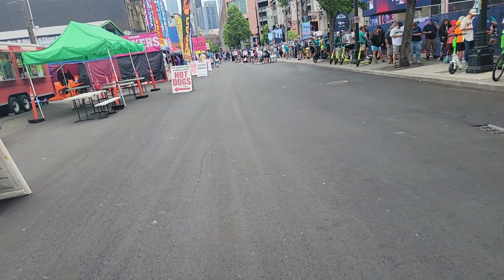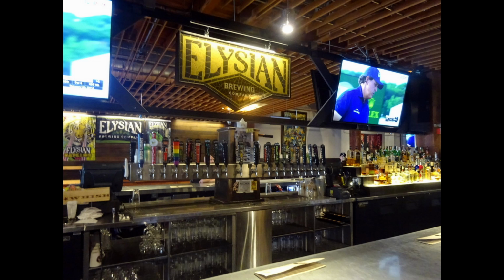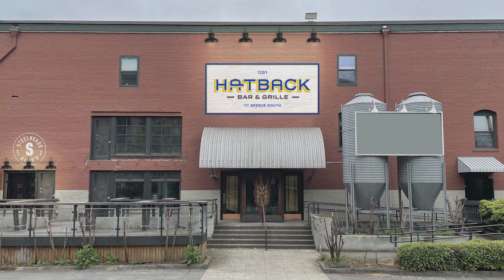Personally, I do really like Elysian Fields. It's a bar a little bit down the street, kind of by Lumen Field. I like going in there quite a bit when I can. And also, of course, Hatback Bar and Grill across the street, which is owned by the Mariners, and it's very Mariners-centric before ball games. A lot of fun to go there as well.